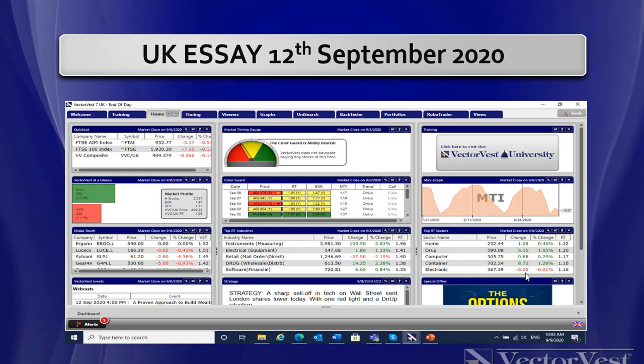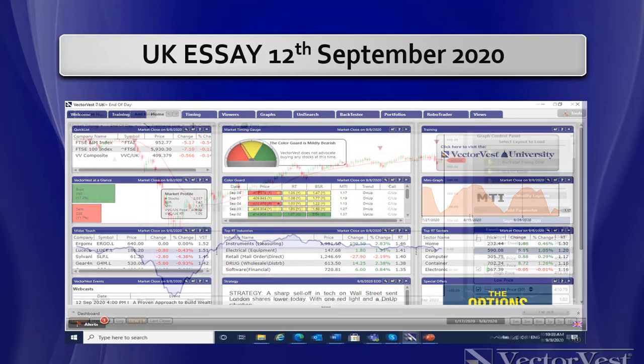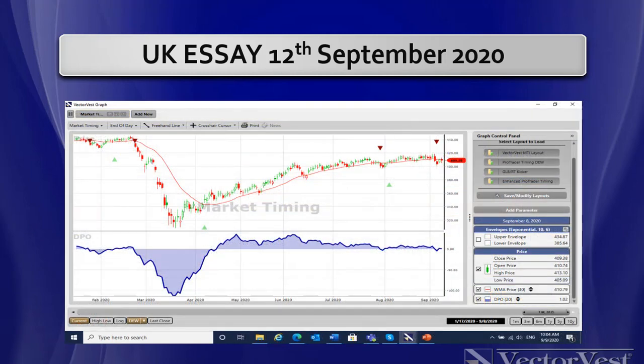So I'm going to do an example of a buy in a few seconds. It's to illustrate what I've written about in the essay, which is position sizing. As we'll see in this chart, that's the VectorVest composite of the UK, and at the moment the primary wave is down. There's a red light in the color guard. There's a black star in that red light telling us that the price is falling day over day, week over week, and the momentum is also strong to the downside.